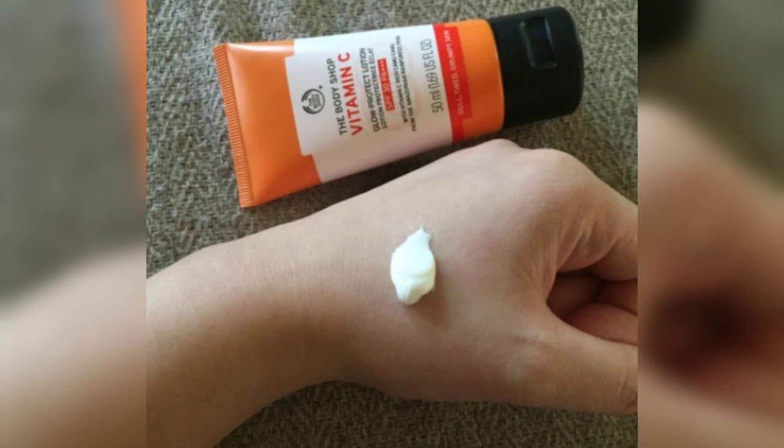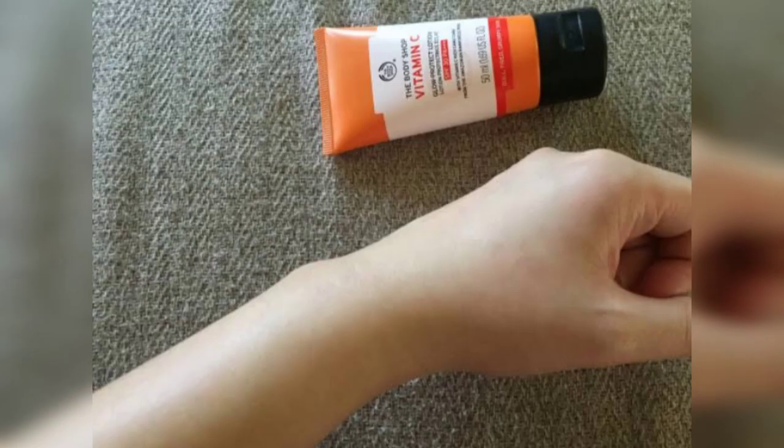Amazonian Camu berry, which is known to have one of the highest contents of vitamin C in nature. Vitamin C encourages collagen production, improves elasticity and protects against damaging environmental aggressors. The sunscreen provides medium level broad spectrum UVA and UVB sun protection. So this sunscreen is very effective for our skin.